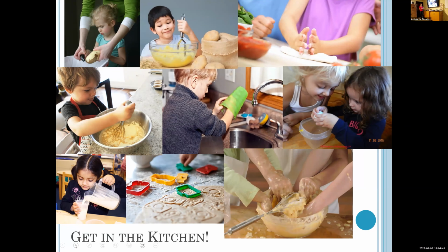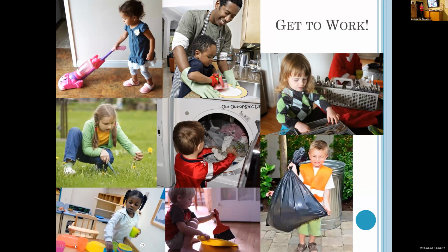Getting in the kitchen is another way that I really recommend for helping with sensory integration. There's just so many different activities in the kitchen that involve all of our senses, and can really foster not only sensory modulation, but discrimination and praxis as well. And finally, putting your kids to work and doing chores is another amazing way to naturally foster sensory integration development and just whole brain integration as well.